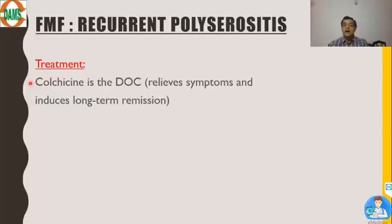And that is why after making the specific diagnosis, it is important for us to start colchicine. Why is it the drug of choice? Because not only does it relieve the symptoms of the disease, it also induces long-term remission. If you give NSAID, that will relieve symptoms too. But along with that, colchicine also suppresses the overexpression of the inflammasome protein. It's a chain reaction, so inflammasome protein activation is also controlled when you give the patient colchicine. And that is why it is the drug of choice.